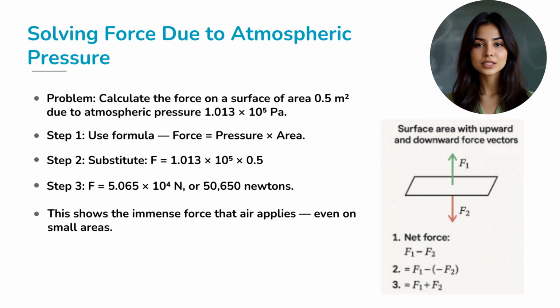Let's put numbers to this idea with a solved example. Suppose a flat surface has an area of 0.5 square meters. If atmospheric pressure is 1.013 × 10^5 pascals, what is the total force acting on that surface? We use the formula force equals pressure multiplied by area. So, F = 1.013 × 10^5 × 0.5. That gives us F = 5.065 × 10^4 newtons, or 50,650 newtons.